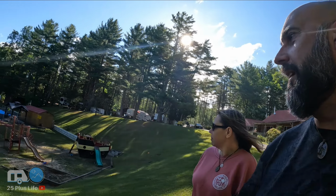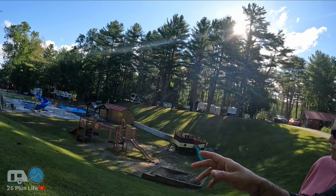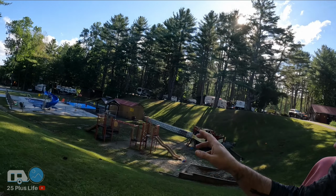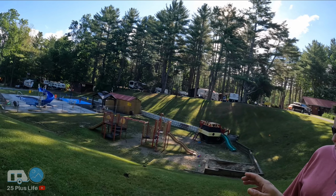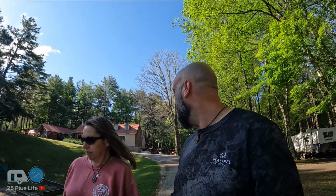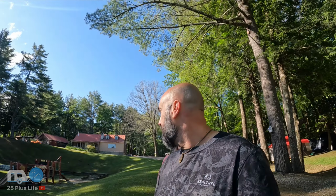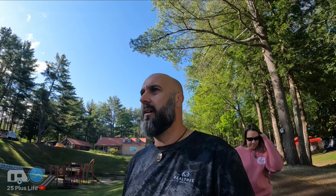They have a little playground down here, and they do have a small pool with a slide for the kiddies. They have a splash pad. So typical of what you would expect from a KOA holiday, just on a smaller scale. So you know, this is probably one of the smallest pools we've seen at a KOA. But for us, that's not a deal breaker either, because we don't use the pools. I'm just gonna get out of the way as we have traffic coming down.